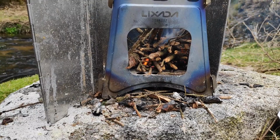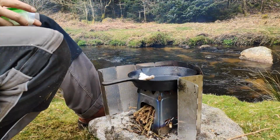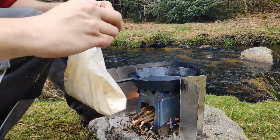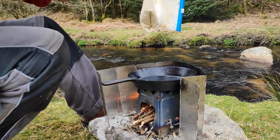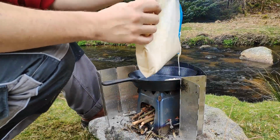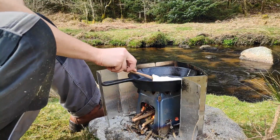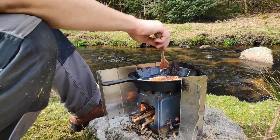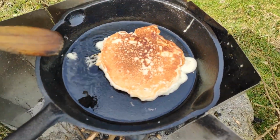Right, I'll get back with you guys once I've built this up a bit. Opening up a small hole in the bag, and here goes nothing, basically. Oh, look at that! Pancake.